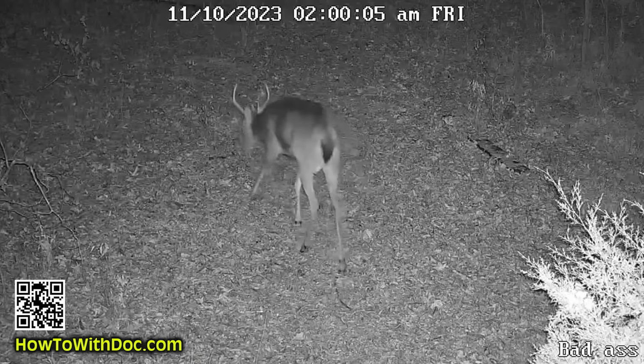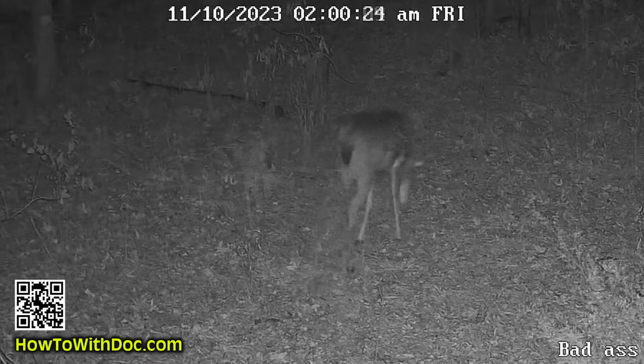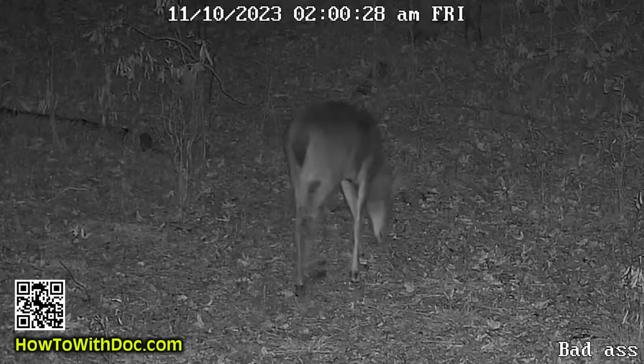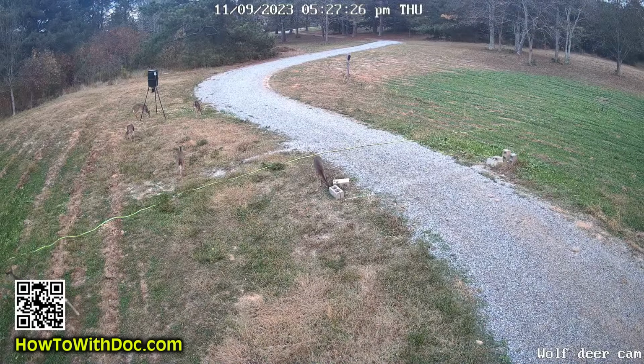The problem with trail cameras is if you start pulling up and looking at a whole bunch of videos, you're going to use up your data. Now, the one flaw in their trail camera system, and why I have a hard time recommending it, is if you own trail cameras, you'll understand the motion delay or trigger delay.